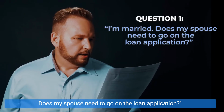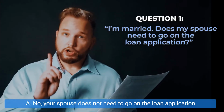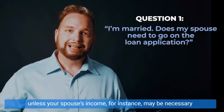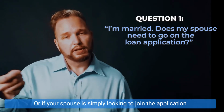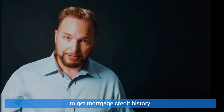I'm married. Does my spouse need to go on the loan application? No. Your spouse does not need to go on the loan application unless your spouse's income, for instance, may be necessary for qualification purposes, or if your spouse is simply looking to join the application to get mortgage credit history.